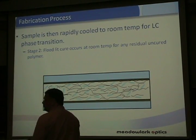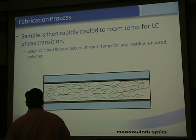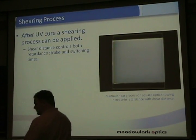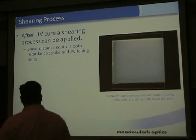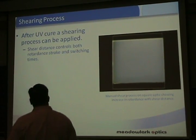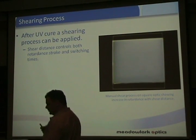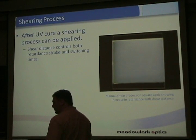The second stage of the process is basically just a flood lamp cure on the cell to get rid of any residual polymerizations or polymers. So here's one of our cells. This is a 1-inch cell here. And after cure, this is again a polymer network LC, so you can see quite a bit of scattering in the system. So what we do is we take this cell and we shear it. Now the shear distance controls both the retardation as well as the switching times of the device. Okay.